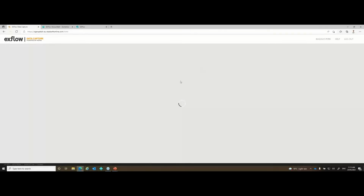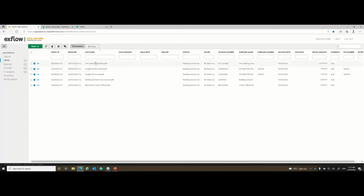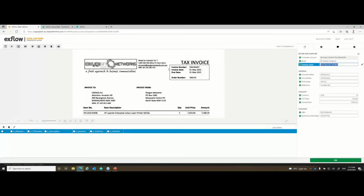So we'll log on to the Exflow data capture user interface. And we can start with the printer invoice that we just raised the purchase order for. This is what it looks like. And I mentioned that we're capturing keywords in the beginning, and you can see the keywords here on the right-hand side. They're all green. That means that this invoice could have been passed through this user interface automatically. No one would ever have to touch it here. But for demonstration purposes, I'm going to click my way through the whole process.